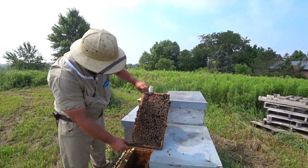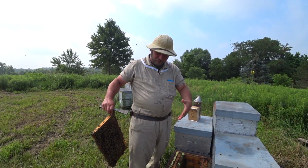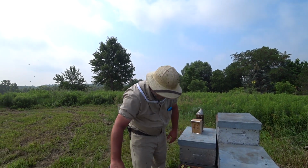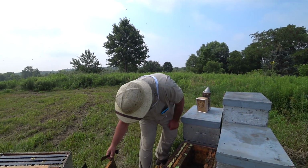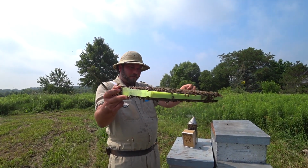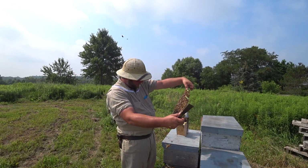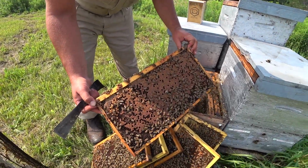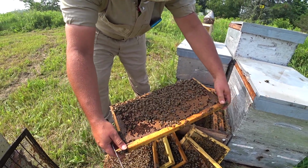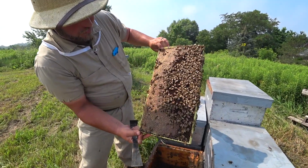So that's a lot of bees. A lot of the bees are gone. Really? Because it's so hot, most of the bees are out working. Oh, okay, that makes sense. If it was cloudy, there'd be probably 3 times as many bees in here. Wow. See that? That's honey falling out of the frame. Oh jeez. Liquid gold. It's all brood. That's just all honey. A little bit of brood on that side.